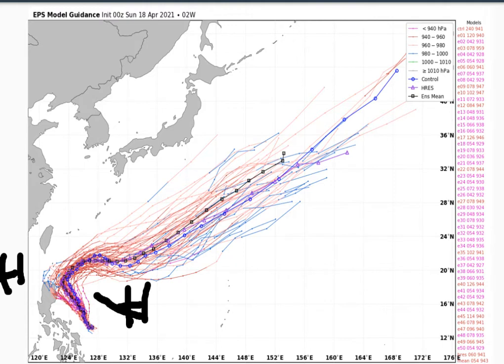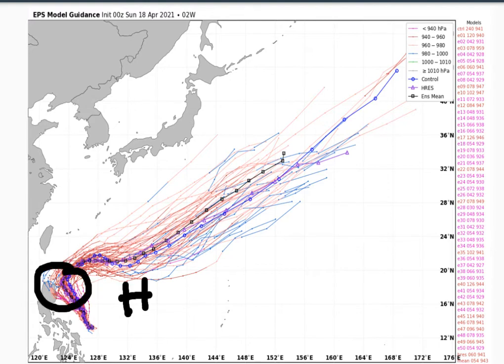This one is going to push it to the west. This one is going to push it to the east here. So it all depends on which high pressure is the strongest. If the eastern high pressure is the strongest, it's going to push it towards landfall. So it's all depending here.